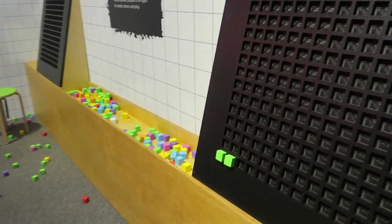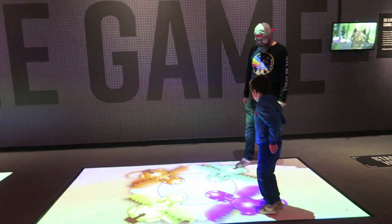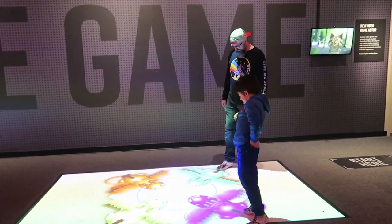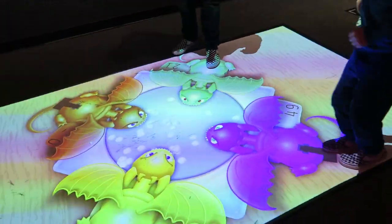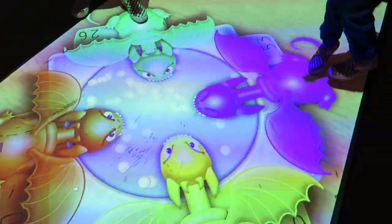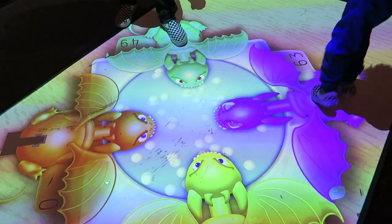So right next to the VR section was a giant Bloxel. Elliott had fun trying to make different things in there. They had this projector on the ceiling that projects a screen onto the ground, and they have different games in there. The one that we played was Hungry Hungry Hippos. Yeah, you had to stomp, and Elliott was so excited because he was winning.